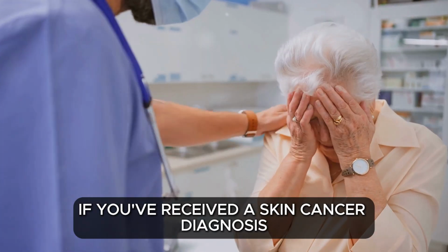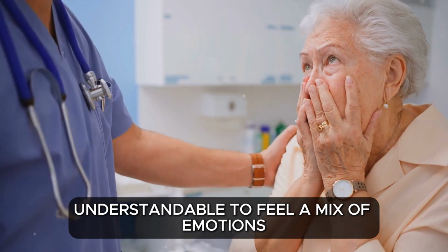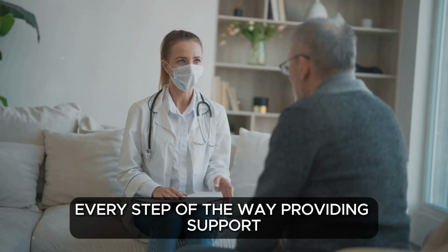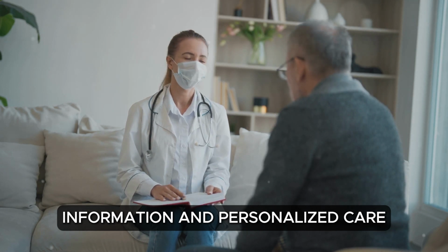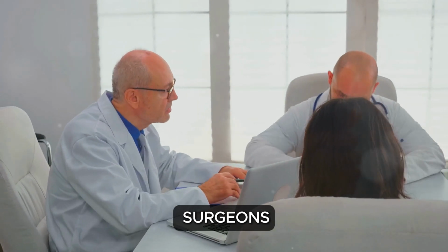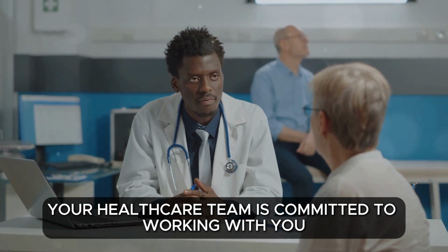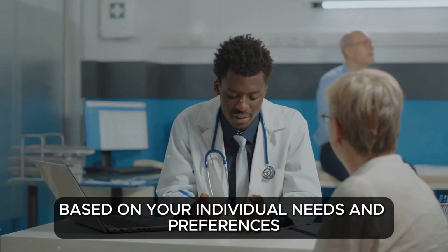If you've received a skin cancer diagnosis, it's completely understandable to feel a mix of emotions. But remember, you're not alone on this journey. Your healthcare team is there to guide you every step of the way, providing support, information, and personalized care. Your team may include dermatologists, surgeons, oncologists, and other healthcare professionals. Your healthcare team is committed to working with you to develop the best treatment plan based on your individual needs and preferences.